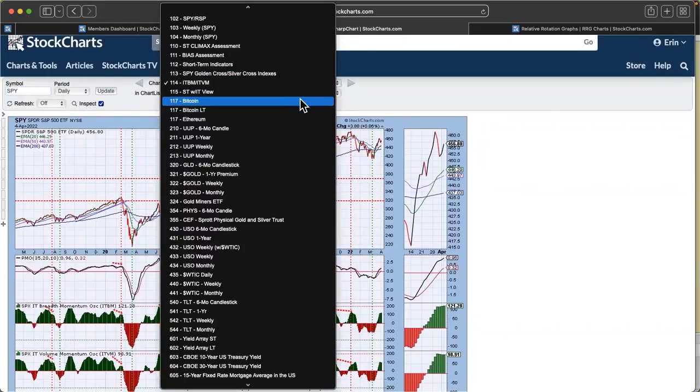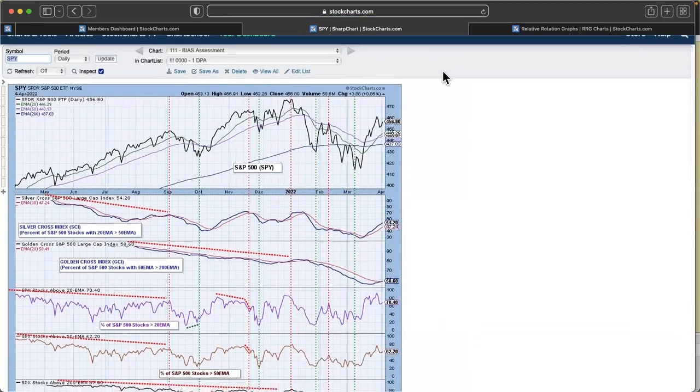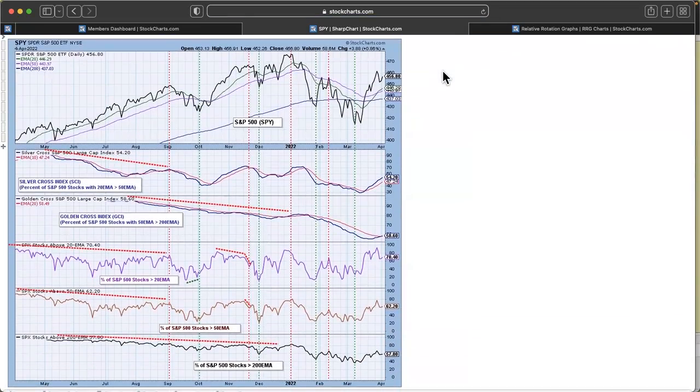All right, I think we kind of covered that, but I'm going to look at our bias assessment chart. This is a chart that we go over every market day in the DecisionPoint Alert. It's the one I actually finish with when I'm talking about the SPY, because I want to give everyone a general overview as to what the bias is in the market. And currently, we'll start with the intermediate term. The intermediate term bias is determined by the SCI, our Silver Cross Index.